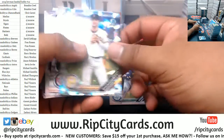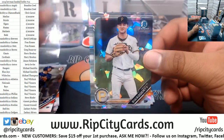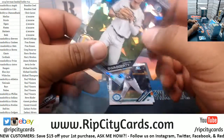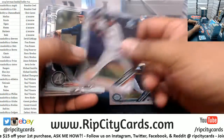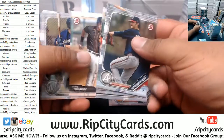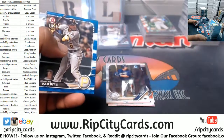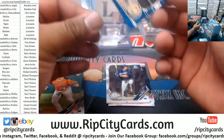As far as the paper, though, paper-based cards all over the place. Travis Swaggerty, Pirates Atomic. Starling Marte to 150 Pirates.